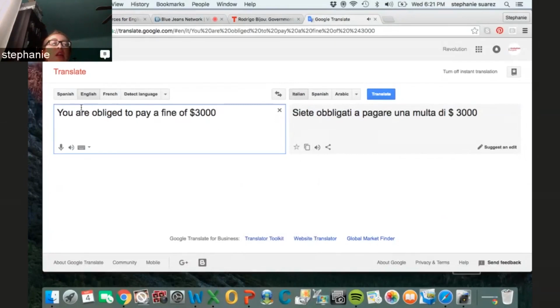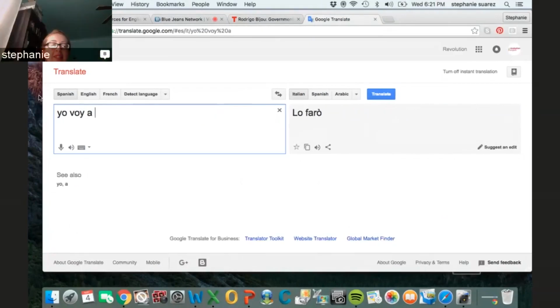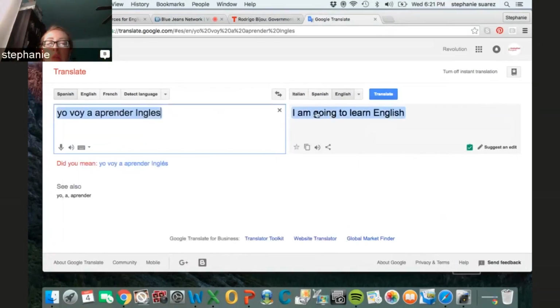Let's try that in English. Let's go to Spanish to English. You need to change the Italian to English. Yeah, I'm going to do that right now. So yeah, very important. This can also help you with your pronunciation. I'm going to learn English. Click on this little microphone here. I am going to learn English. And then it'll help you understand how to say that.